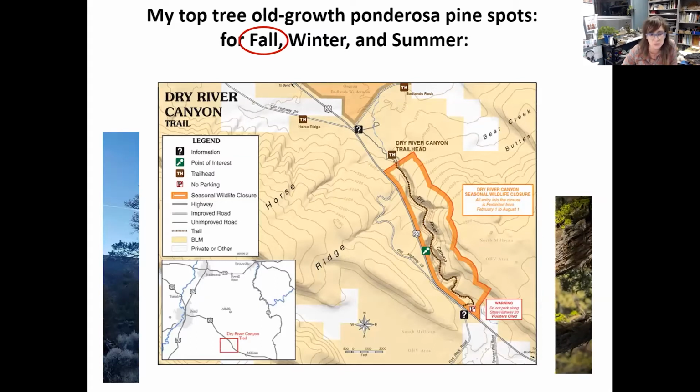This is east of Bend. You go out Highway 20 about 20 or so miles, a little bit east of the Oregon Badlands Wilderness, which is a federally designated wilderness. If you're a geology nerd, this is an awesome place to go because there's a phenomenal geology story out there, and you can read about that. If you hike along this canyon, in the very bottom, you will run into massive old growth Ponderosa pine that are suffering from a lot of drought stress.